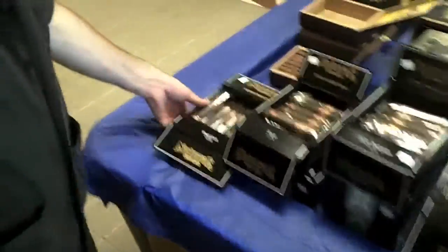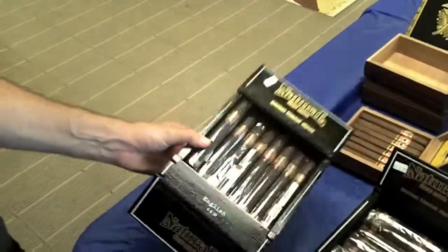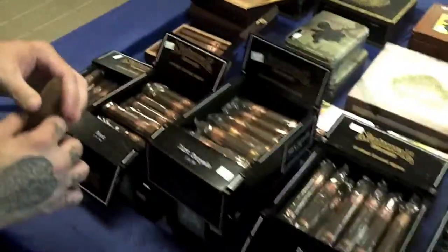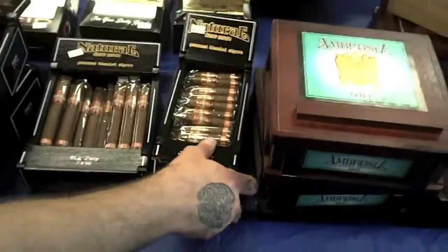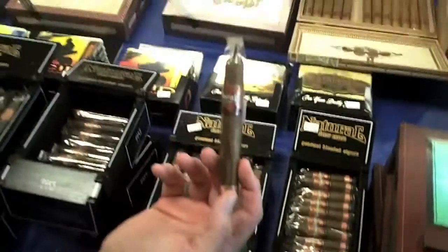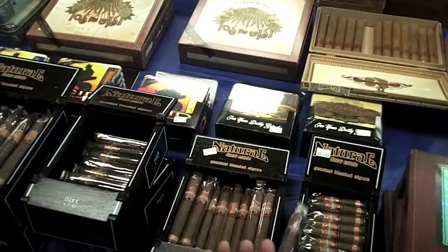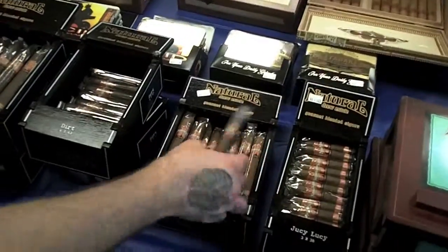This is the English, which is a relatively new one. San Andreas Maduro wrapper, first one with English pipe tobacco in it. Big Juicy is over here. This is right next to the little sister, Juicy Lucy, which has been a crowd pleaser for a long time. This is a 5x46 Corona Gorda. If you do like the Juicy Lucy or just started trying the naturals, definitely check this one out.